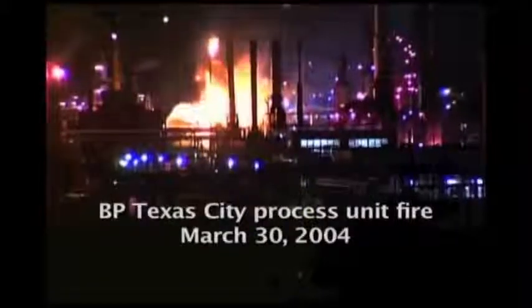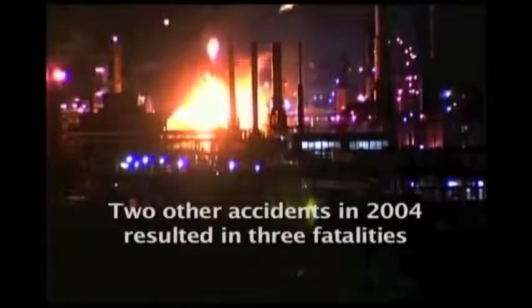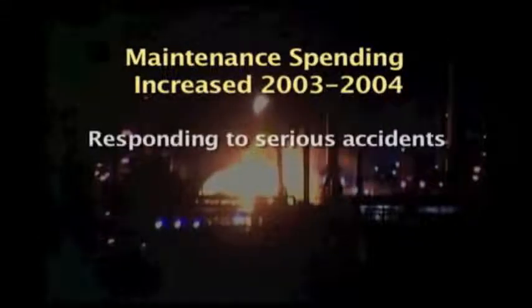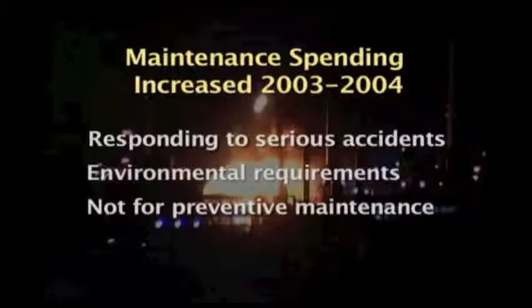During 2004, the Texas City refinery had 3 major accidents. In addition to this process unit fire that caused $30 million in damage, 2 other accidents in 2004 resulted in 3 fatalities. Yet this same year, the refinery had its lowest ever recordable injury rate, a statistic that does not include fatalities. The CSB found that maintenance spending increased between 2003 and 2004, but most of the increases were for responding to serious accidents and complying with environmental requirements, not for preventive maintenance.